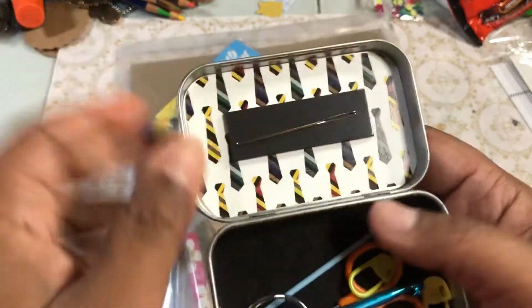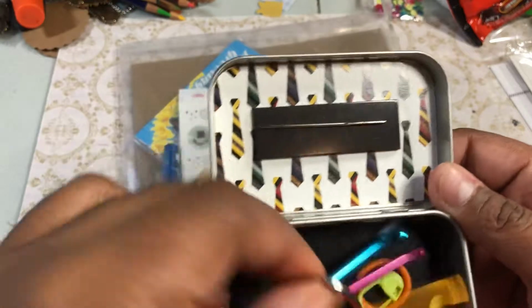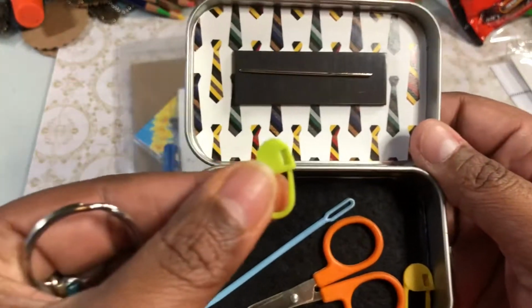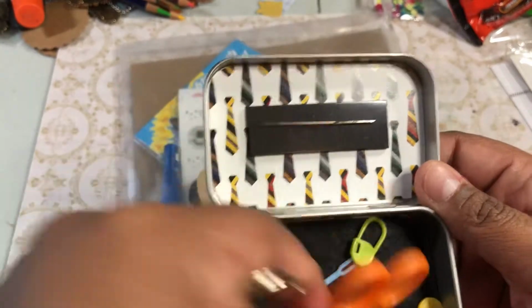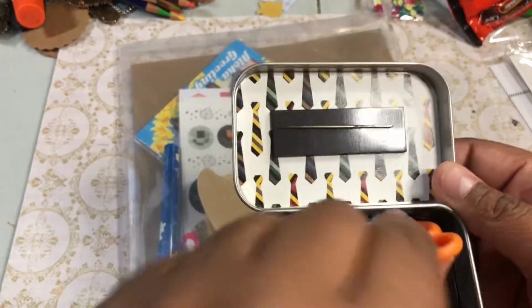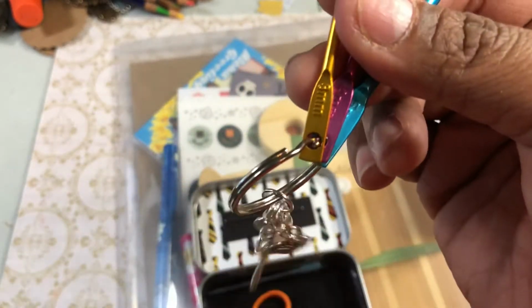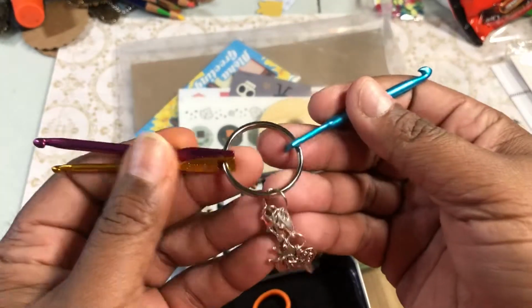And she made this little sewing kit, which is so fun because I always need a darning needle because I crochet and I loom knit. And so she's got some row stitch markers, a little teeny tiny pair of scissors, another darning needle, and this is the cutest thing ever. So little charms on here. I do love a charm. And these little mini crochet hooks that are on a key ring. What the freak? That is so freaking funny. I was like, oh my gosh.